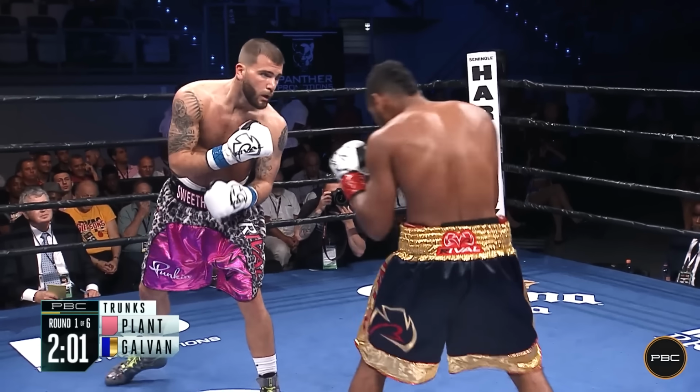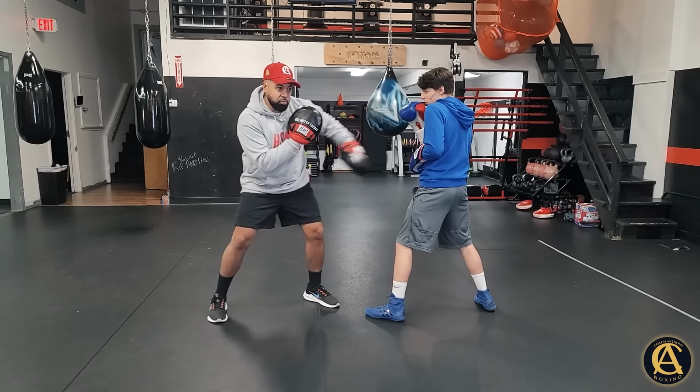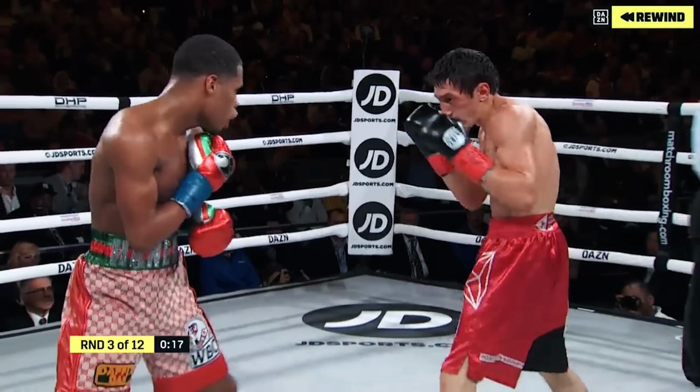Up jab. The up jab, as the name suggests, is thrown with an upward trajectory. Meaning it goes from down to up instead of just straight. So most boxers who use it will do it either from a Philly shell.